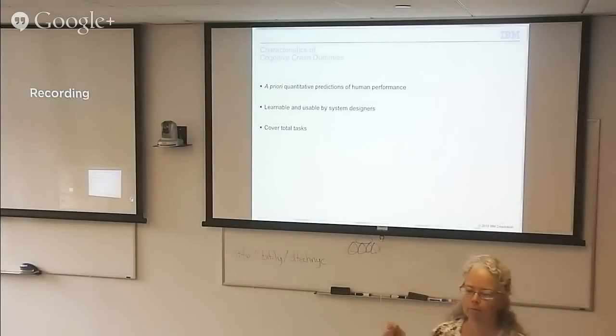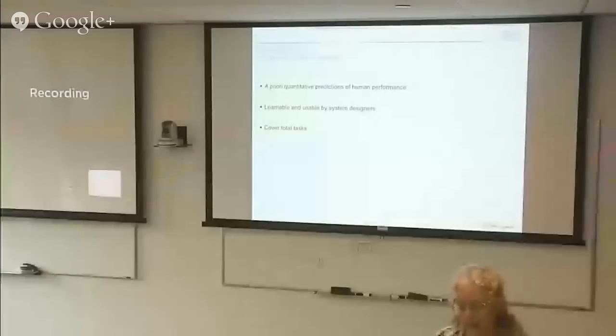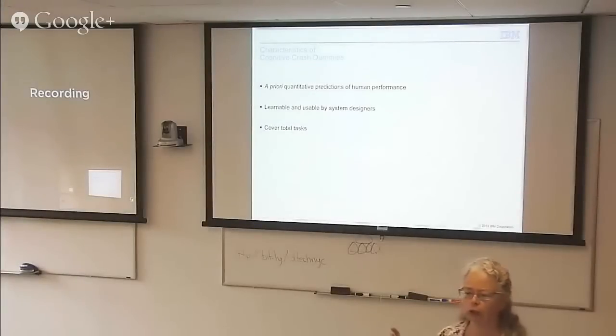So the modeling has to be learnable and usable by system designers. It can be computer scientists, or it could be user experience designers who often haven't taken a math class since high school, so it can't be very mathematical, can't require a PhD in psychology. Okay, and it has to cover total tasks.